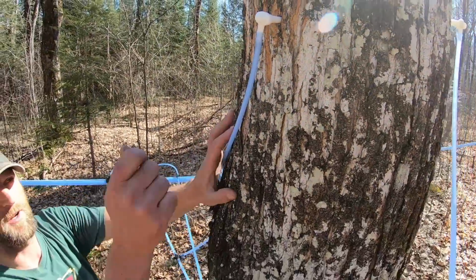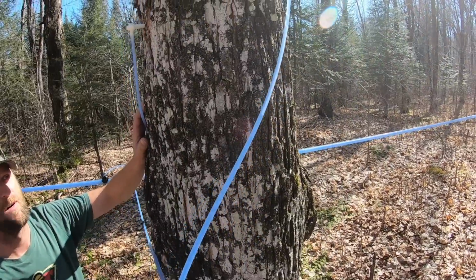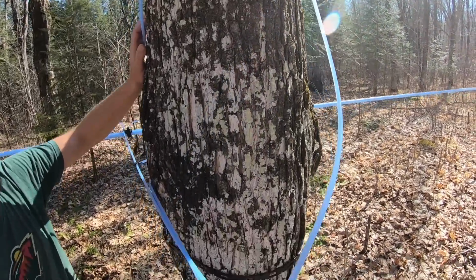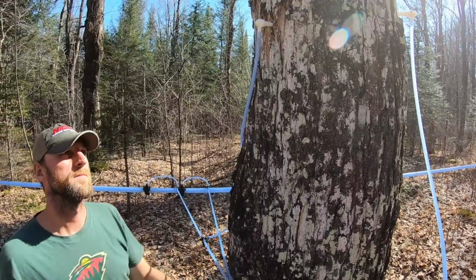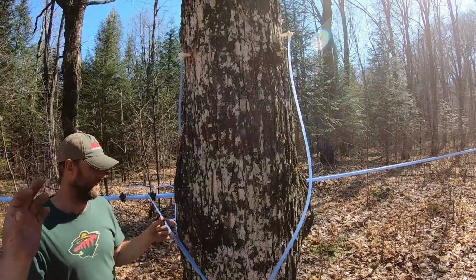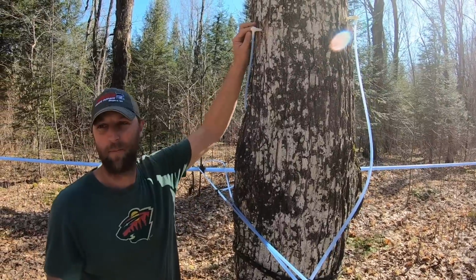And how far in are you going? Well, we got a special hammer. It makes a different sound. It doesn't go in very far. We drill slowly. Yeah, every tap is different. We set the drill bit, and it's a special drill bit, and we set that to go in the tree 1 3/4 to 2 inch. So when it freezes at night, it'll push these taps out.